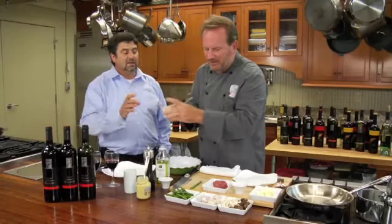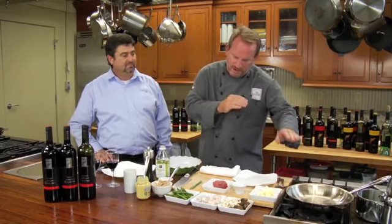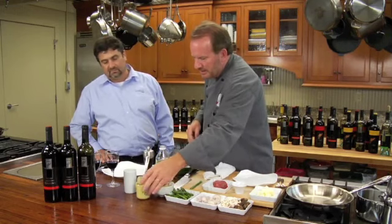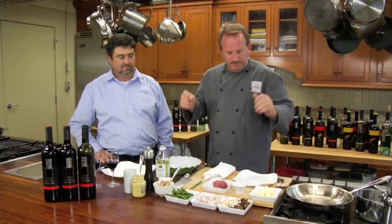There's no garlic or anything in there? No garlic. Okay. Smoked bacon, cooked in its own fat with that onion caramelized, so a little bit of sweetness and that wonderful smoky flavor from the bacon. Puree it in the food processor. And then we've got a little mustard, a little bit of chicken stock for our sauce.